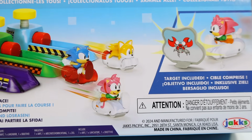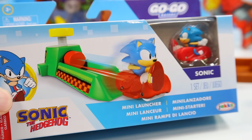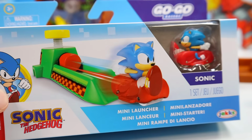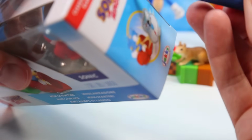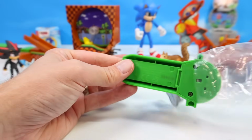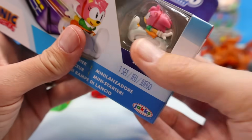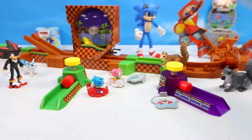Or is it a crab meat? I always forget the names. And Sonic's here. Sonic regular with the right style of running too. He's upright, not rolling on his belly. I like the look of that one too. So let's do a race with Sonic, Amy, and Tails.